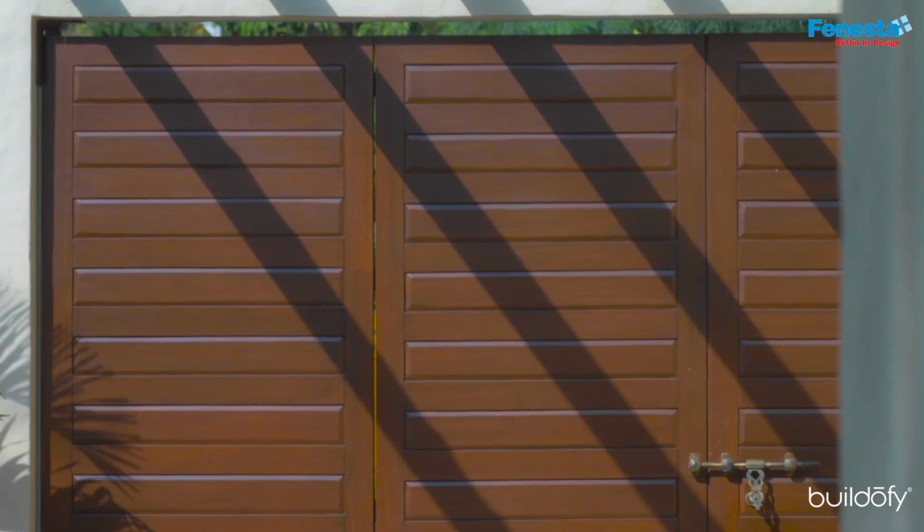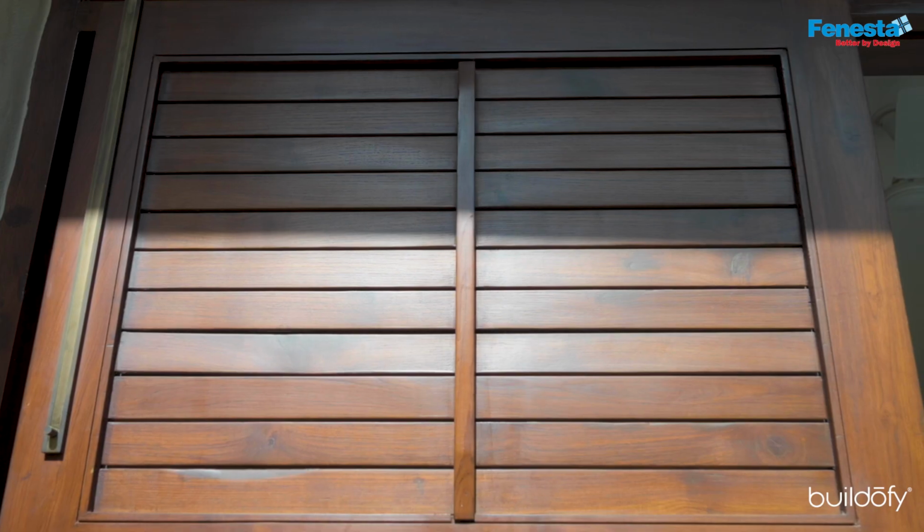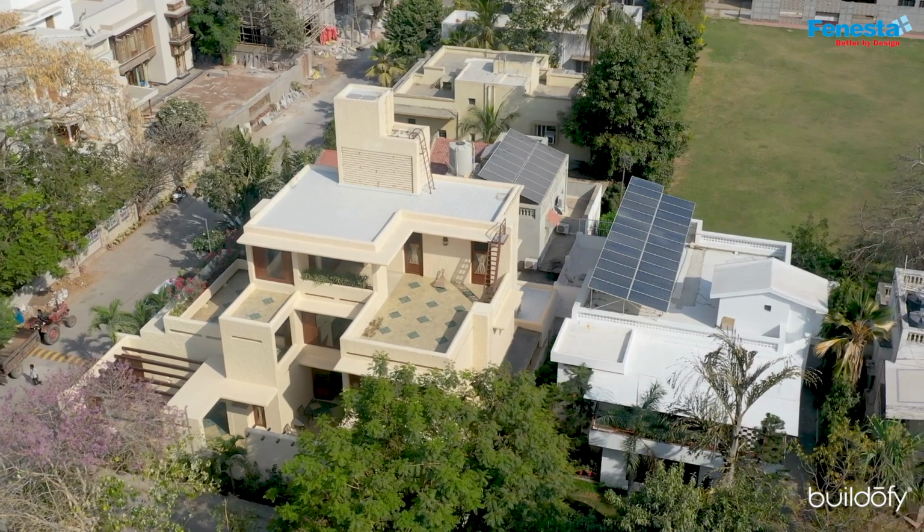The door windows as well as the pergolas or the louvered window shutters that we had were all reclaimed wood from the old houses of Gujarat. So we've reused them completely. We've used the basic solar water heaters. We've done rainwater harvesting.